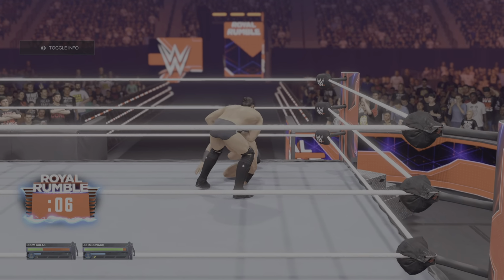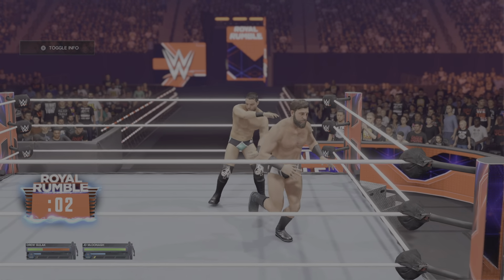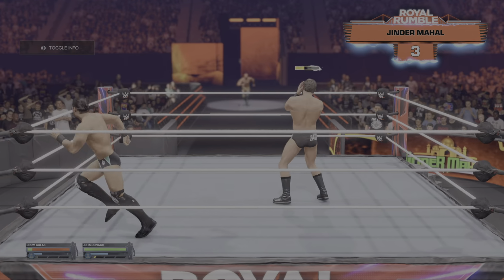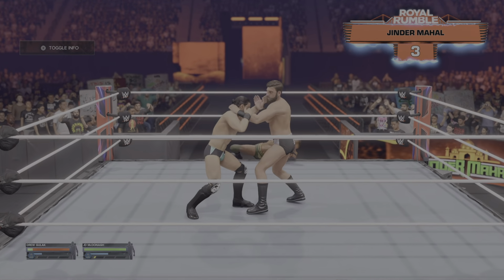Oh, man, right to the arm. Hyperextend your elbow. He went right into that turnbuckle. And a well-executed move we just saw there. It's go time for Jinder Mahal, and he can change everything in this Royal Rumble.